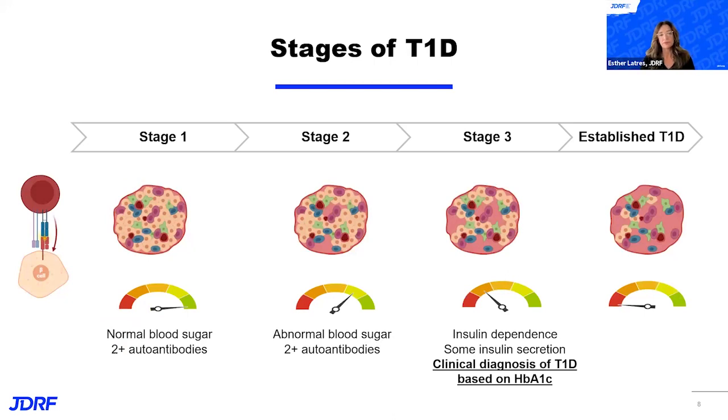Being able to stage type 1 with autoantibodies and changes in glucose levels has allowed a staging of type 1, which is really important. Stage 1 is defined when blood glucose is normal, but there are multiple autoantibodies. Stage 2 is defined when abnormal blood sugars are manifested, and there are 2 autoantibodies. Stage 3 is the clinical diagnosis of type 1. It's basically the step of insulin dependence, where there are not enough beta cells or insulin production to maintain glucose control. And then established type 1 is where full insulin dependence is reached.